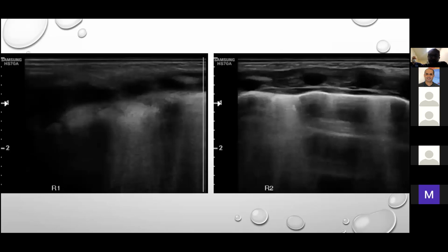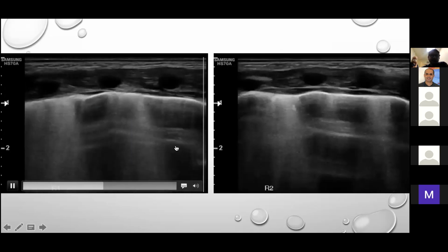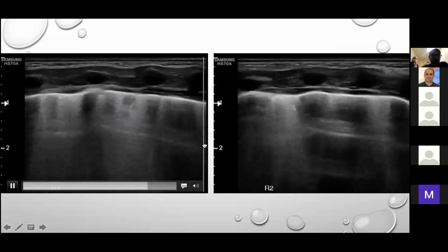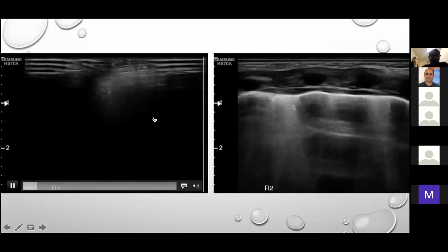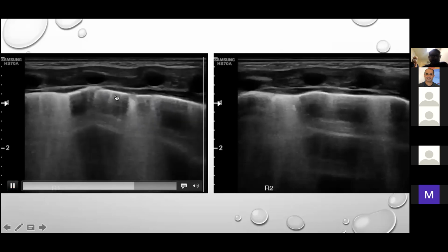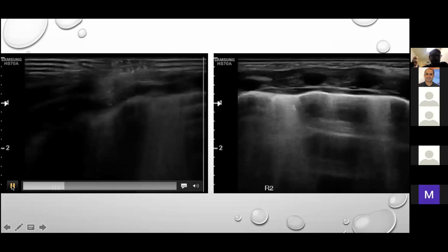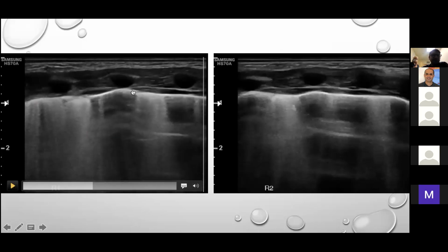We did ask for the chest X-ray. Meanwhile, we thought we'll just do the lung scan and see how it looks. So this is the R1 zone. You can see a nice clear pleural line interspaced by some broken areas, but mostly A lines intersected by B lines.